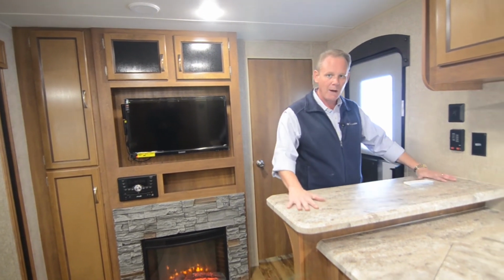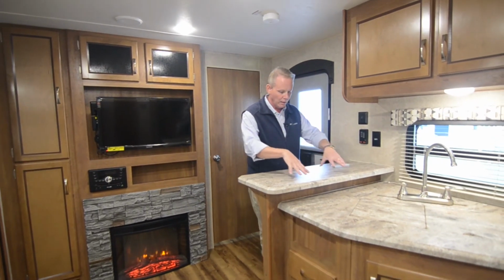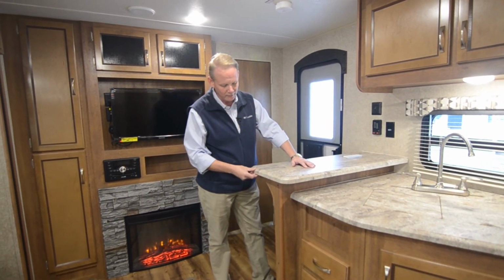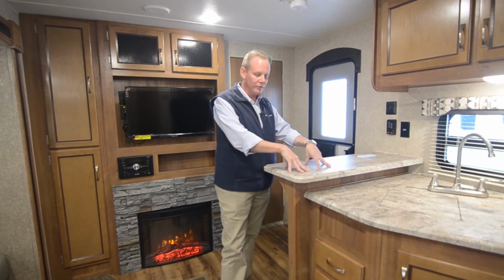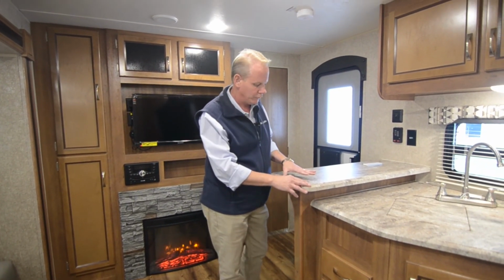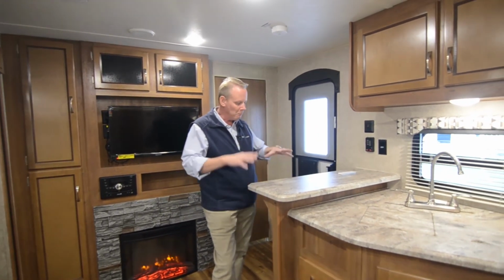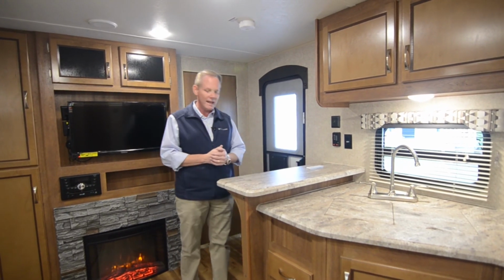You have a bar top over here with thermofoil countertop with a thickened edge on the edge of the countertop. This is far superior to your Formica with a T-molding type countertop that you have in most models. This is fully waterproof, much more like a solid surface countertop than a laminate type is.